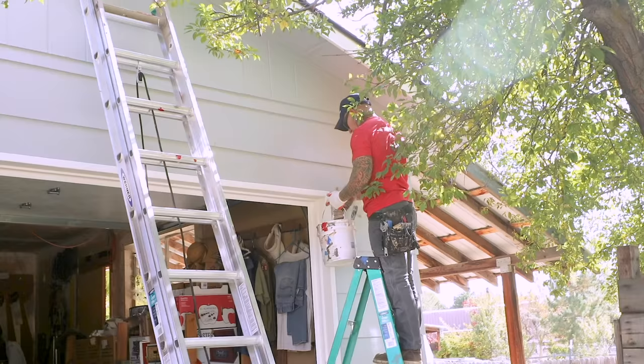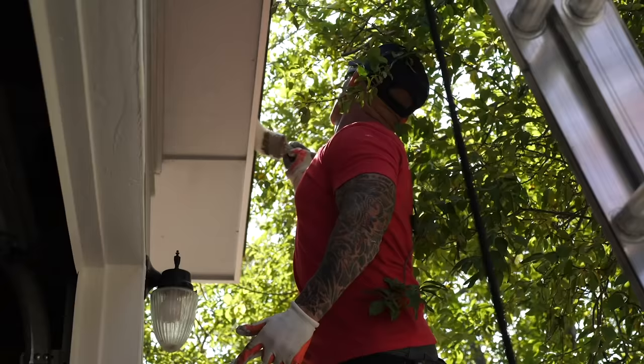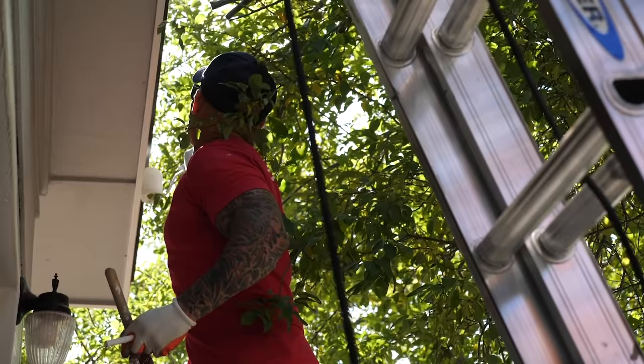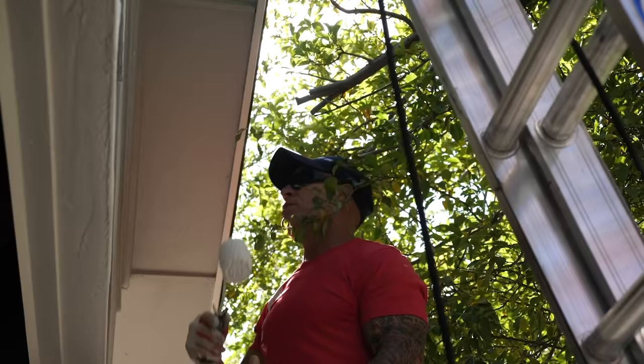It's interesting about ladders, I've used everything from 60-foot booms to small step stools, 4-foot ladders, 8-foot ladders, 12-foot ladders, 24-foot extension ladders, 30-foot ladders. And this is something that might be interesting. I've had more falls on 6-foot ladders than any other ladder that I've ever used, partly because you get too confident, overconfident on 6-foot ladders.